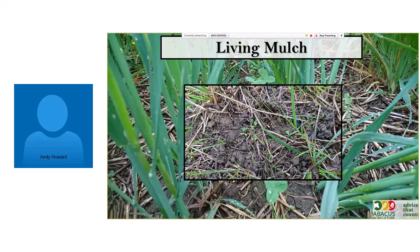So my new idea, which I started last year, is to put the clover into our herbage seed, our ryegrass seed, and also after ryegrass. And this is what I've done this last year.